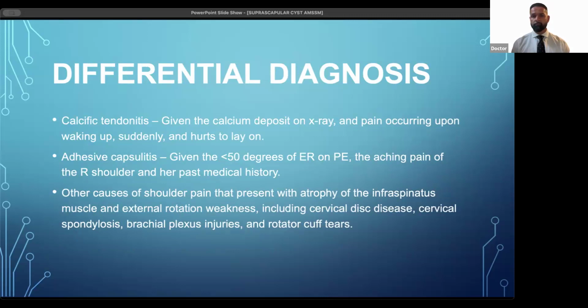She did have that pain and aching, which is the first phase of adhesive capsulitis in a lot of our patients. She also had a past medical history, I believe diabetes, which contributed to this. Other causes of shoulder pain that present with atrophy of the infraspinatus muscle and external rotation weakness include cervical disc disease, brachial plexus injury, cervical spondylosis, and of course, rotator cuff tears.